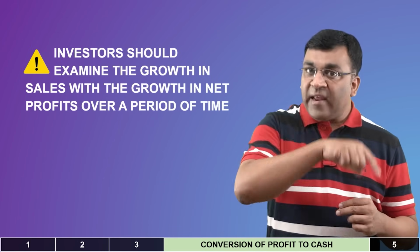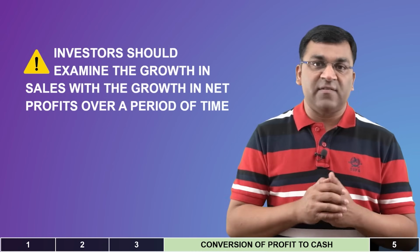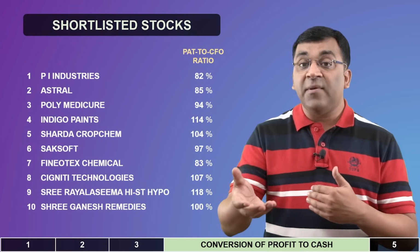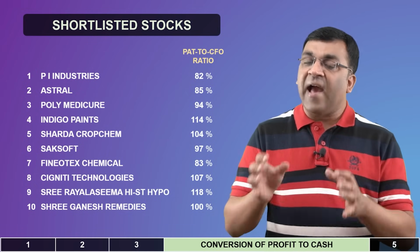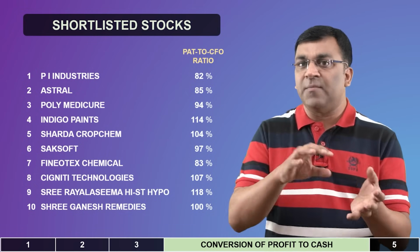The fourth variable is the conversion of profits into cash, and I think this is a repetition from point number 8 in the financial metrics that we discussed earlier. Anyways, there is no harm in saying it again, and all 10 companies in our list have their profits and cash flow from operations within proximity to each other.